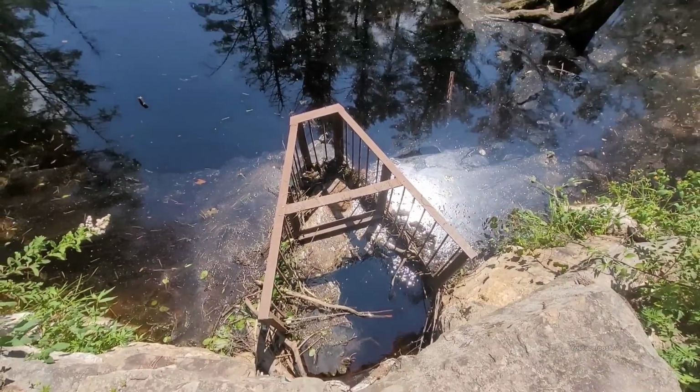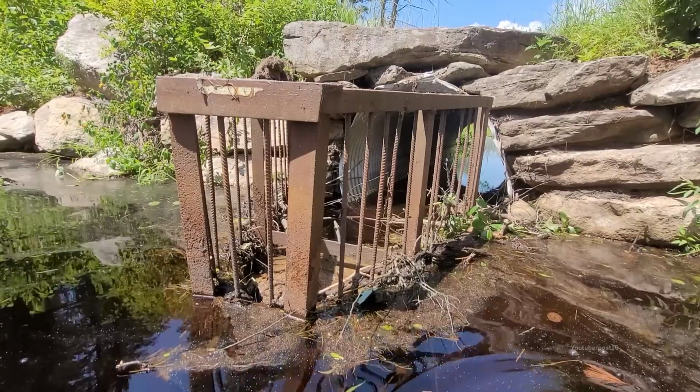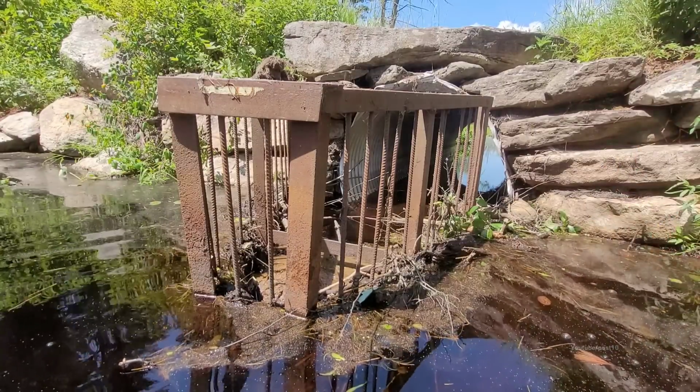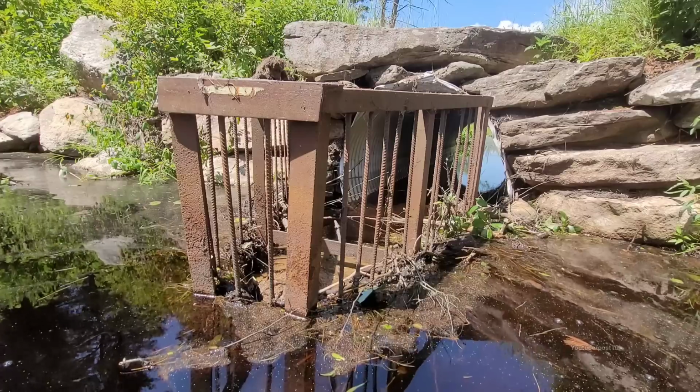All right, let's pull this thing apart again. All right, everyone, we're ready to go. Gonna give you a slightly different angle that I haven't showed you before. So beavers clogged this up in just 3 days, and it's just gonna get worse and worse.